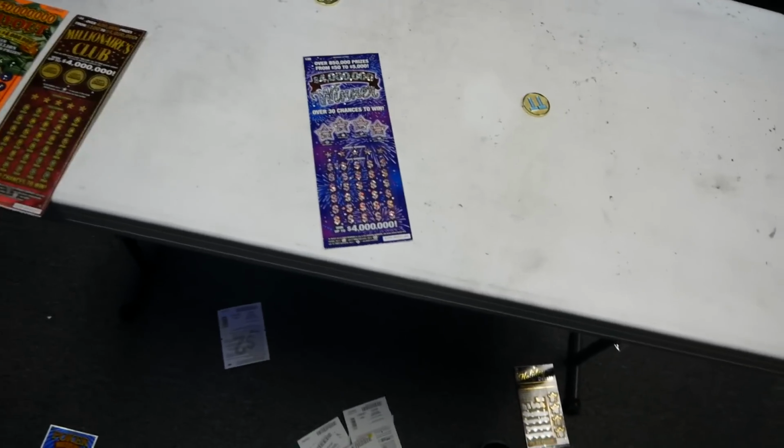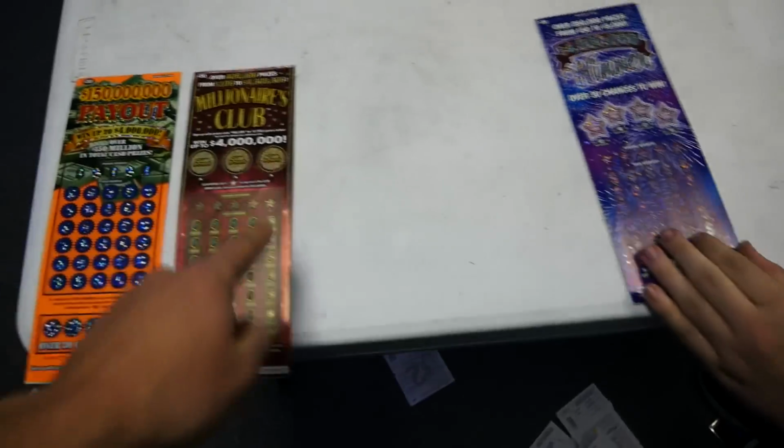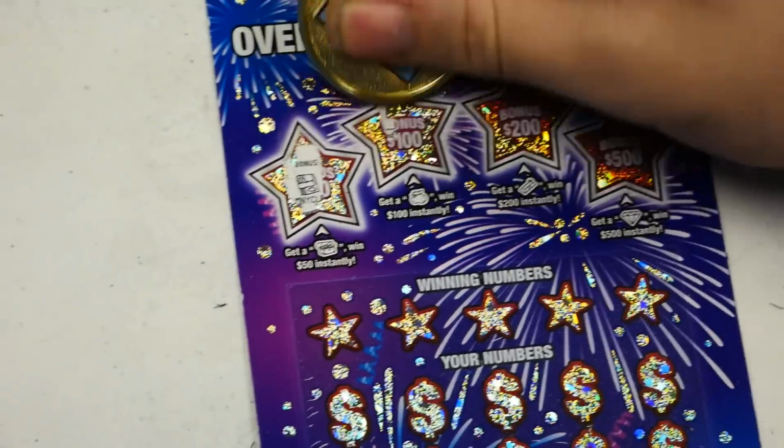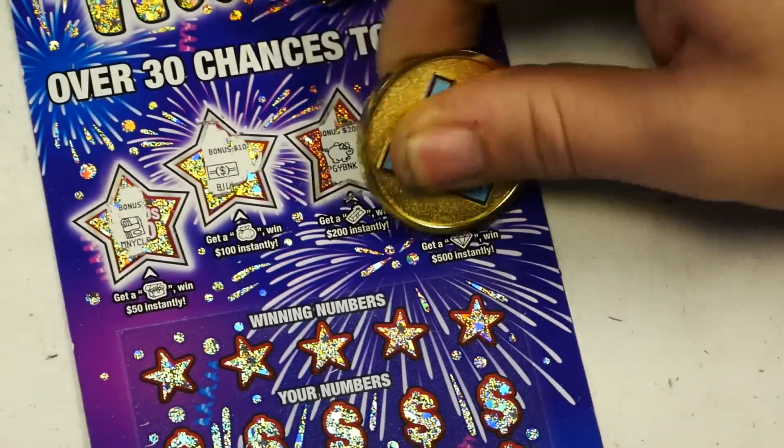This could be good. You got the $4 million winner. Your dad's gonna get the millions. I got the payout. Okay. All right. Let's see here. Sounds like a good deal. Yeah. Treasure box. Good. All right. Money bag. A gold bar. And a diamond.